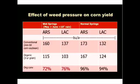So this data really, I think, highlights some of the aspects that some of our speakers have been touching upon. This shows the yields of corn in organic and conventional systems. So organic here and conventional here. And what we see is that in organic systems, in a normal spring, so compare the right-hand columns here, a normal spring organic yield and a normal spring conventional yield, the yields are quite competitive. The yields of organic are 96% of a conventional yielding plot.